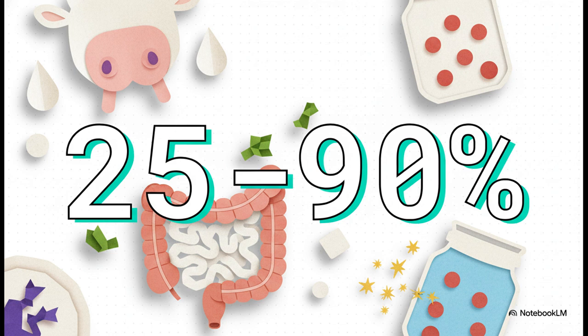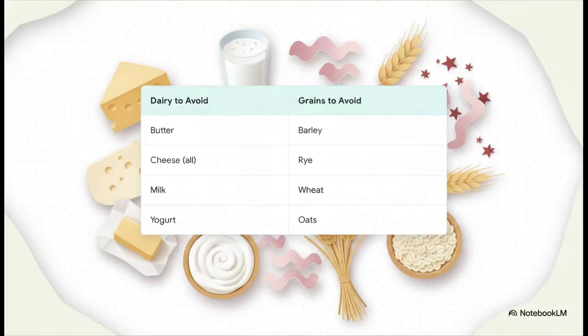And even fermented dairy, which has lower lactose, still contains casein proteins that can trigger those adverse reactions and cause that intestinal permeability we mentioned earlier. When we're looking at specific items to cut out, conventional dairy products like butter, cheese, milk, and yogurt, along with gluten-containing grains, are right at the top of the list.